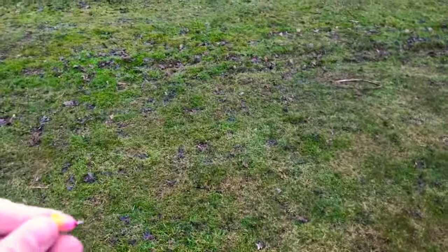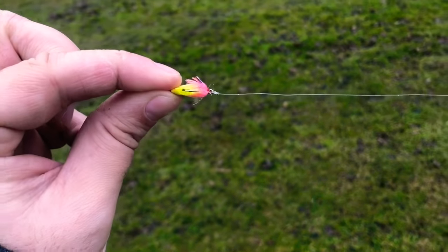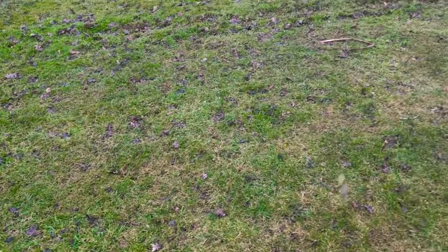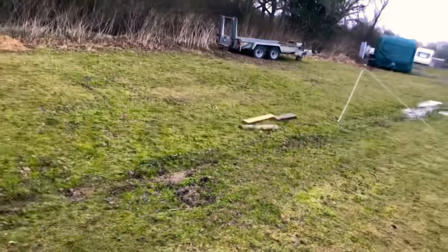Okay guys, I've changed my tactics a little bit. I've gone with a washing line set up. So on the point, I've got a candy fab, which is a floating fab. So that's there. First dropper, we have a hare's ear. Second dropper, we have a cormorant. And then onto the floating line. So let's fire that out and see what happens.